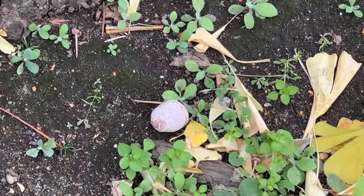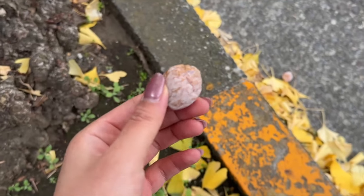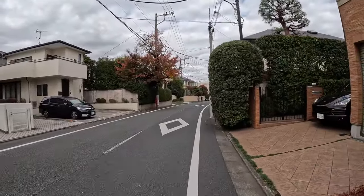Ginkgo nut. Yeah, that's what that lady's picking up. So right now we're just walking around this really nice area. If you want to see a lot of really nice houses, I definitely recommend stopping by the station. It's beautiful, especially in the fall with all the leaves changing.